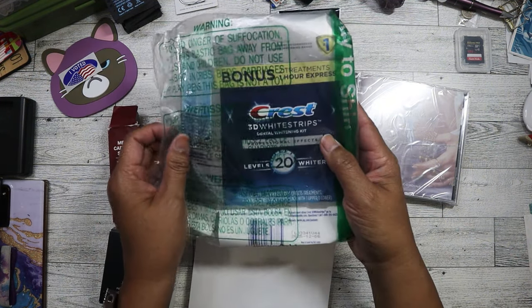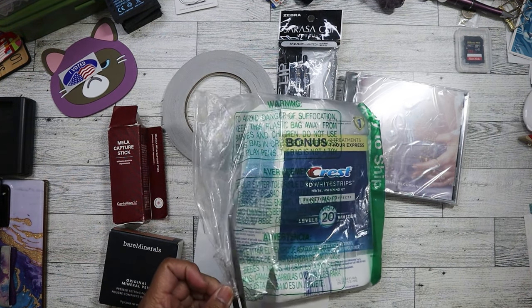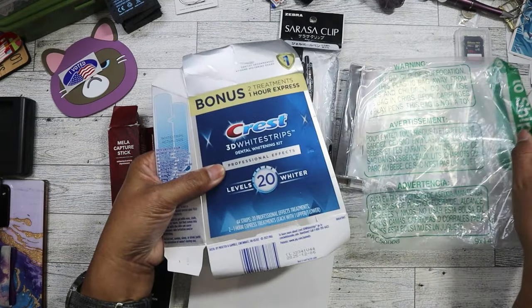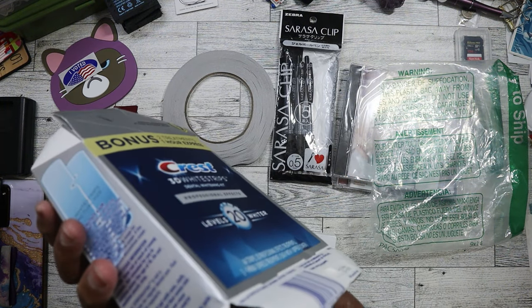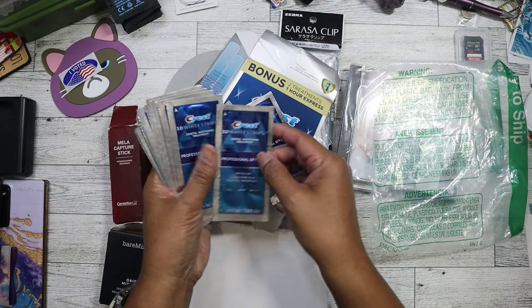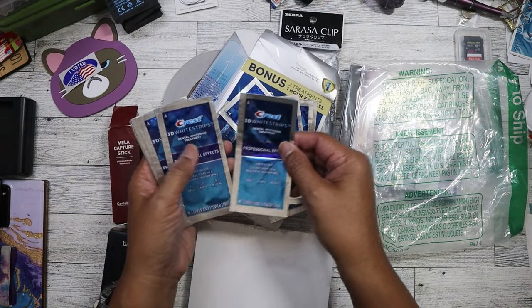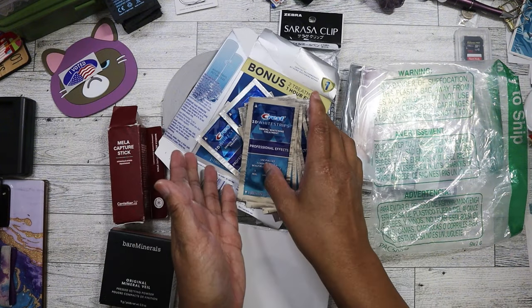So I came across this. It's the Crest White Strips. They're supposed to be... how many in here? Let's see. Forty-four strips, right? I don't think there are 44 strips in here. Upper and lower. Oh, okay. So let's see. 1, 2, 3, 4, 5, 6, 7, 8, 9, 10, 11, 12, 13, 14, 15, 16, 17, 18, 19, 20. Ha! So half of it.